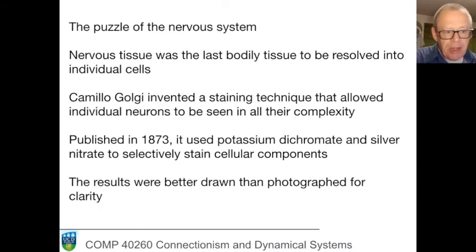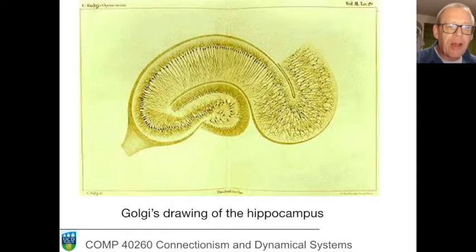So he published this in 1873, and the pictures that resulted were quite stunning. Now, photography was itself a very young art at this stage, and despite the fact that the staining technique meant that details of individual nerve cells could be seen clearly through the microscope, it turned out it was better to draw what you saw through the microscope than to attempt to photograph it. And so what we have from this time then are some of the original drawings illustrating the structure of various elements within the nervous system, both peripheral and central.